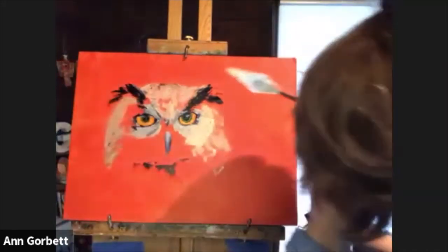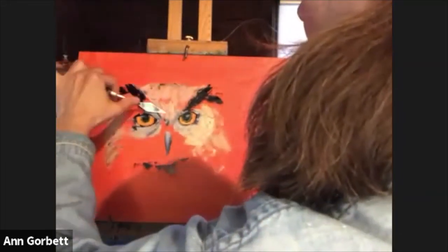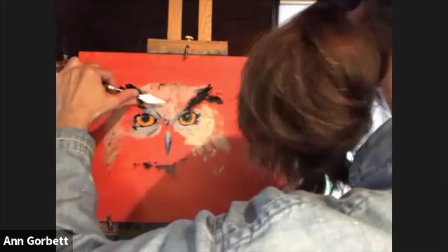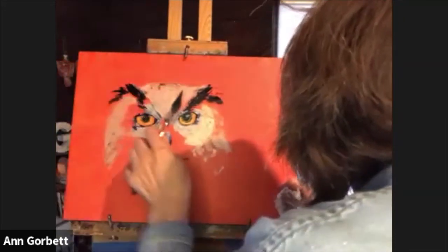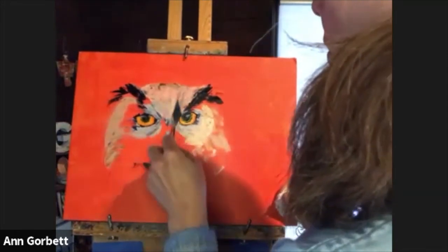I'm still just trying to follow the way I see the feathers going. Here they're going away from his eyes. I'm trying to replicate that with my knife strokes.